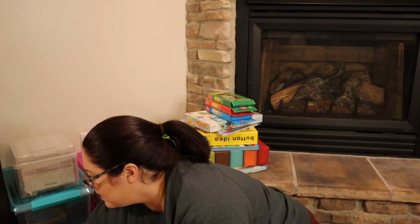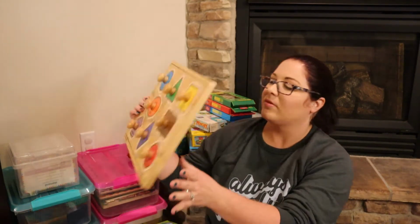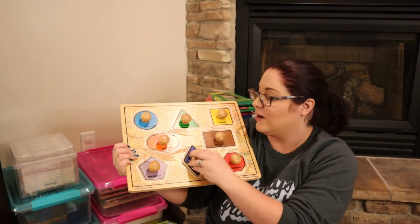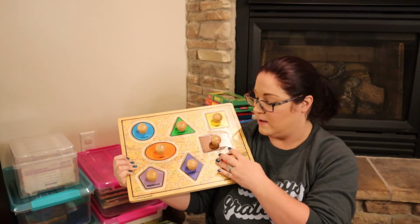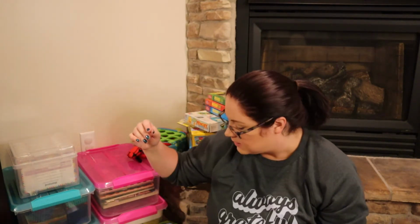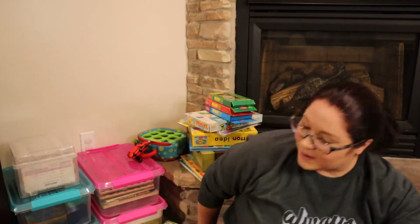We also sort a bunch of different shapes, so I'll collect these, and then if I can grab it, it's under here. This Melissa and Doug puzzle that is in not so great shape, but I'll take out some of these shapes, and then she sorts them into their different categories along with other shapes that we have in the house. So there are those that we are really, really liking.